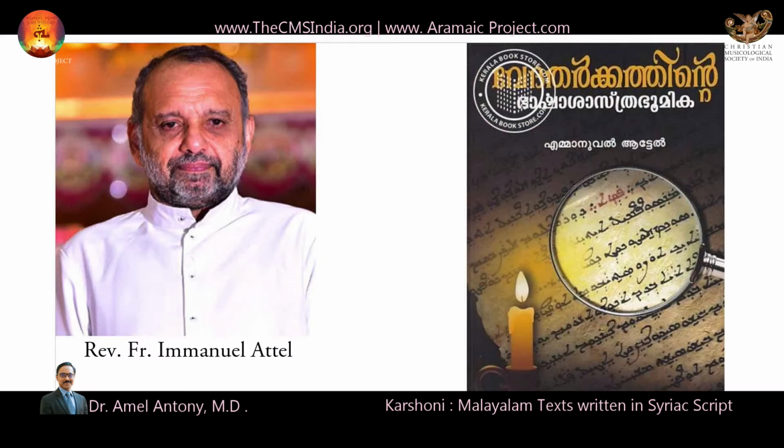This is Father Emmanuel Artel, who's got a doctorate in Malayalam. This is his famous book, Veda Tarkathinte Bhasha Shastra Bhumiya. Here, Veda Tarkam is a book written apparently by Mark Ariatil in Karshon, and this book was further transliterated into Malayalam, and then this book was analyzed further. So this is the publication by Father Emmanuel Artel. This again was a great contribution towards Karshon literature.